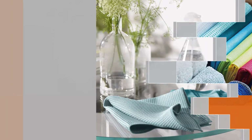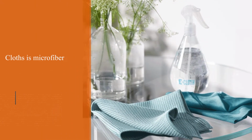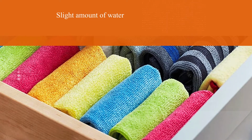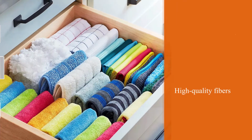The material used to produce these cloths is microfiber. Combine it with a slight amount of water, and these tools will remove bacteria, pollen, and other contaminants. The high-quality fiber ensures every bit of dust is locked away up until you wash the cloths.